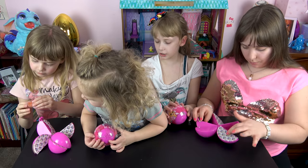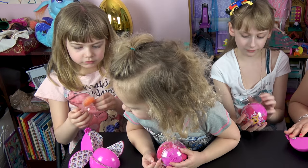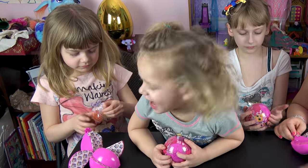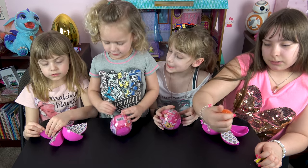Is that a brush for you? Open it up. It's a little brush. I wonder if you're going to have something that you got to brush your hair, maybe? Cool. It's ice cream. Oh, it is an ice cream. Look at that. Lily, you're up next.